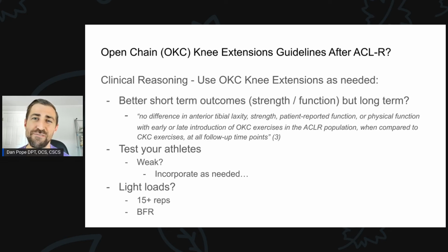But then look at this stat from the last study I just mentioned. It's number 3, right? If you want to check out the references, there's no difference in anterior tibial laxity, strength, patient-reported function, or physical function with late or early introduction of open chain knee exercises in the ACL reconstruction population when compared to closed kinetic chain, which is supposed to be much more safe, at all follow-up time points. All right. So this study showed that if you introduce open kinetic chain earlier or later or not at all, you have the same exact strength of the quads through all time periods. All right. So you can kind of make that argument that you might not need to do open kinetic chain.